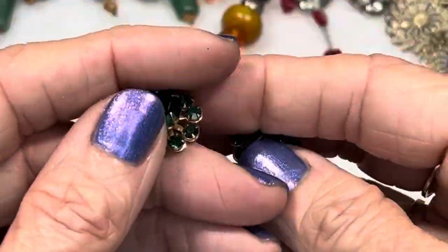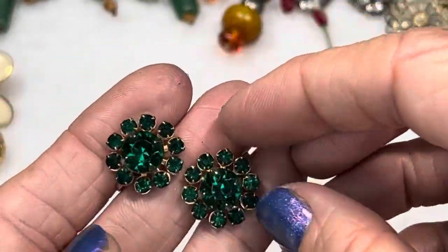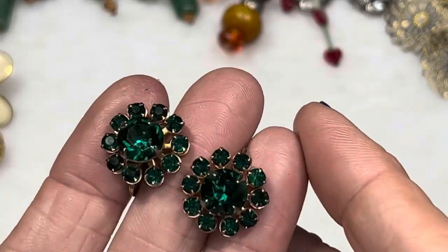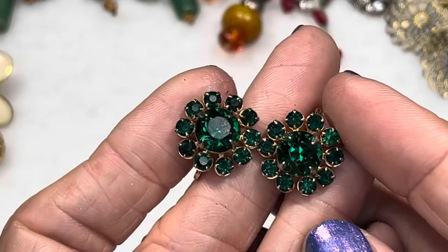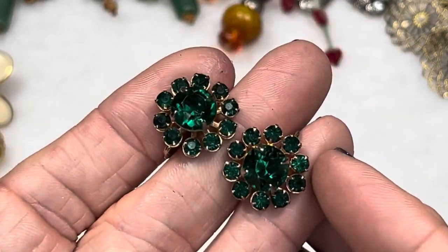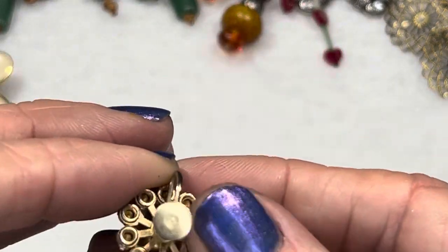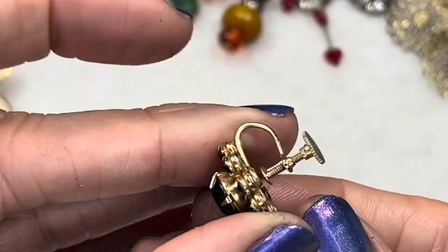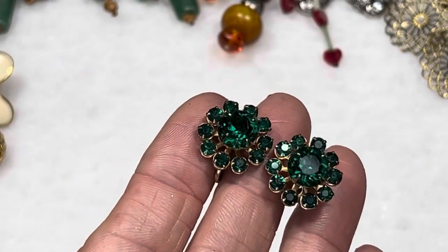So we've got some really sparkly green rhinestone prong set, twist back, riveted earrings there. Sort of like with the center stone and a halo of more green stones. But it's not missing any stones. They're very pretty. I do not see any sort of mark back here, but they look to be in really decent condition, so those are pretty.